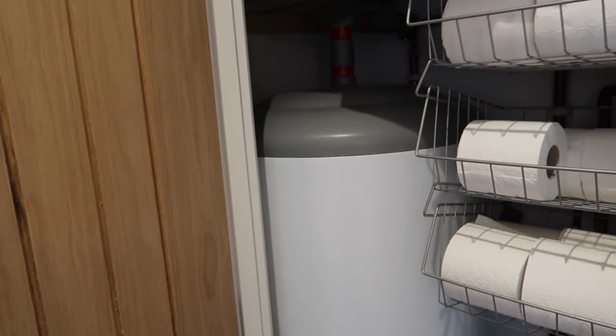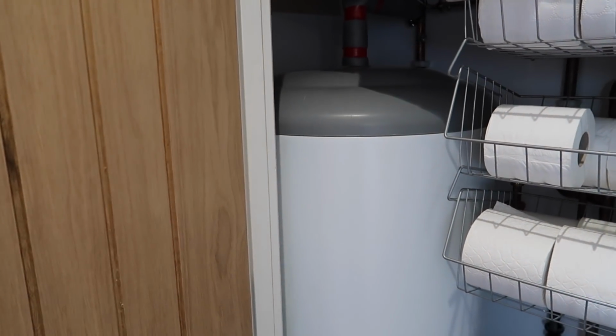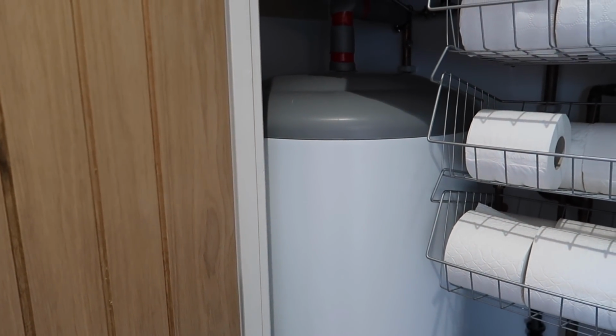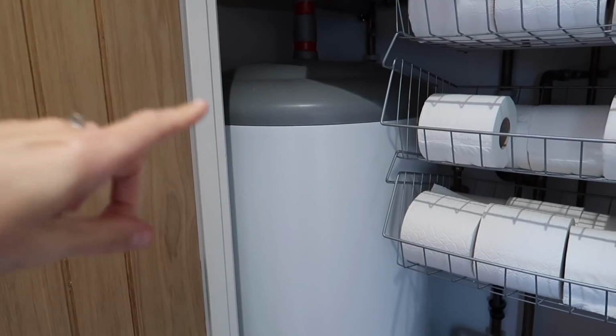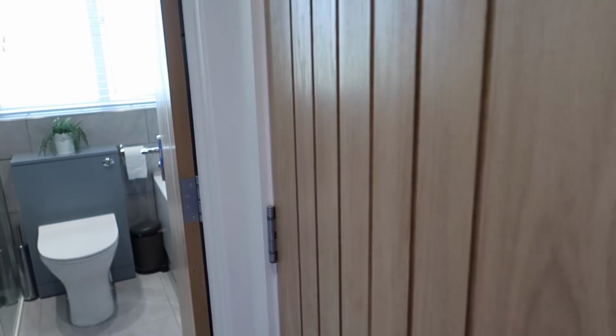We did end up keeping the hot water tank. The option was to replace the boiler and get rid of the hot water tank. But if the boiler was to ever fail, we would still have hot water from the hot water tank, which is why we kept that rather than got rid of it.